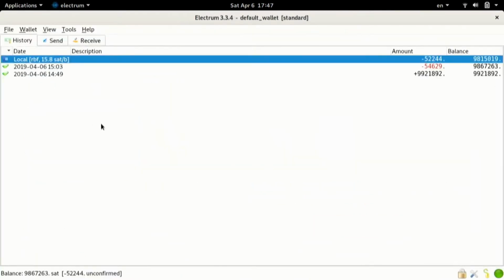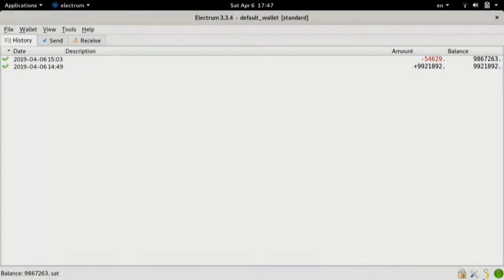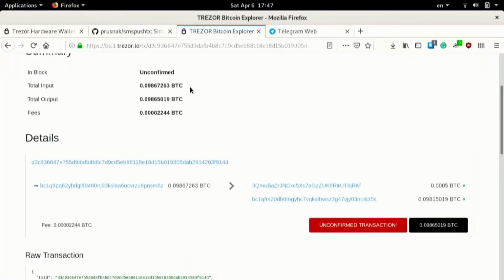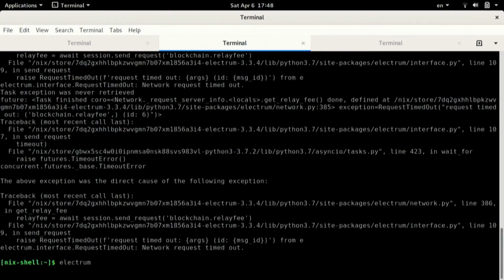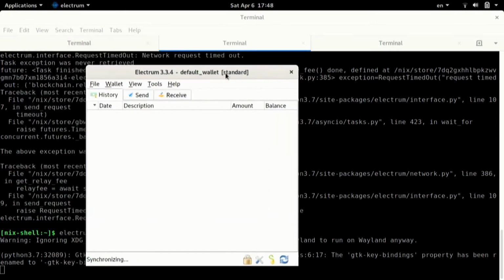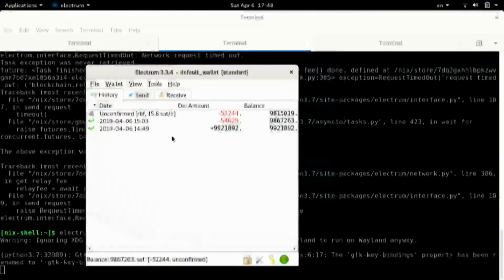And let's see if Electrum knows it was already there. Let's just remove this local transaction. Let's try connecting to a different Electrum server. I don't know, for example, I will just restart Electrum. Yeah, it's synchronizing, and it should appear there as well after it's synchronized. It's funny, synchronizing, there it is, yeah.